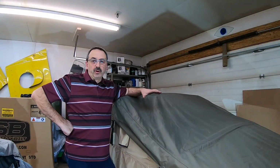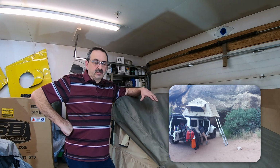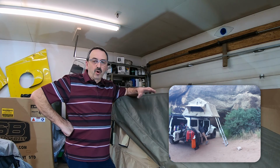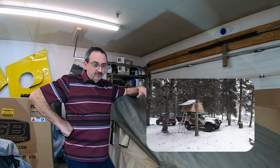So we really enjoyed our Smittybilt tent. We've had this one here now for 3.5 years. Estimate about 150 nights in our tent, and super happy with it. It's not leaked a drop of water, bugs don't get in. It's actually surprisingly warm, very comfortable.